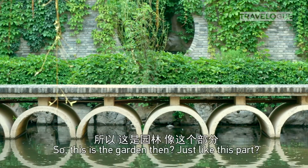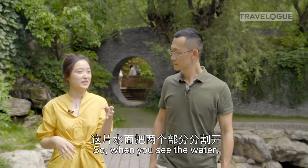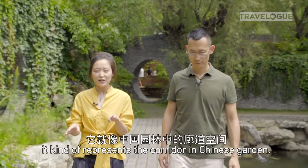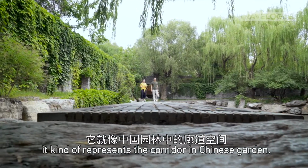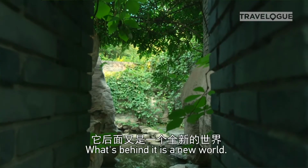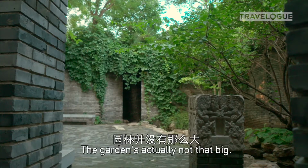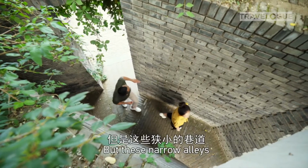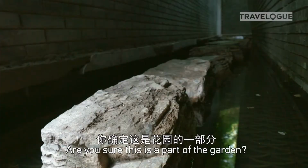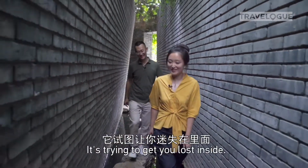So this is the garden then? Just like this? Actually, it's a division between the museum and the garden. So when you see the water, it's kind of divided two parts. And then when we're walking on this bridge, it's kind of represented the corridor in Chinese garden. And now you see this frame, and each one are different. What behind it is a new world. The garden's actually not that big, but these narrow alleys make it seem like you're lost in a vast labyrinth. Are you sure this is a part of the garden? Of course. Okay. It's trying to get you lost inside.